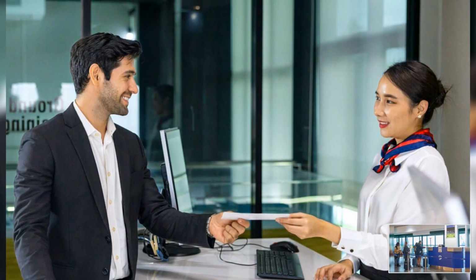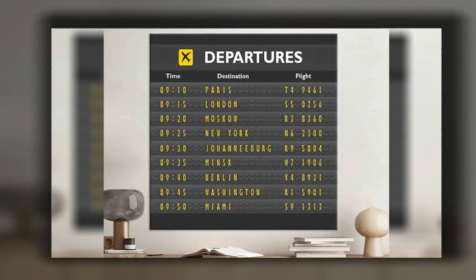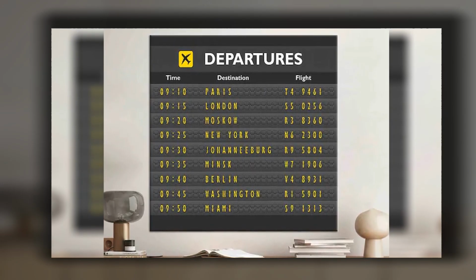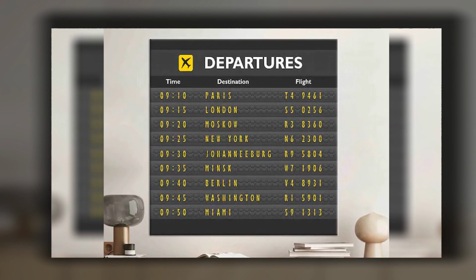If the bins fill and you're told to gate check, ask if the checked bag will go to your final destination, important on connections, and request a tag with a barcode so you can track it.